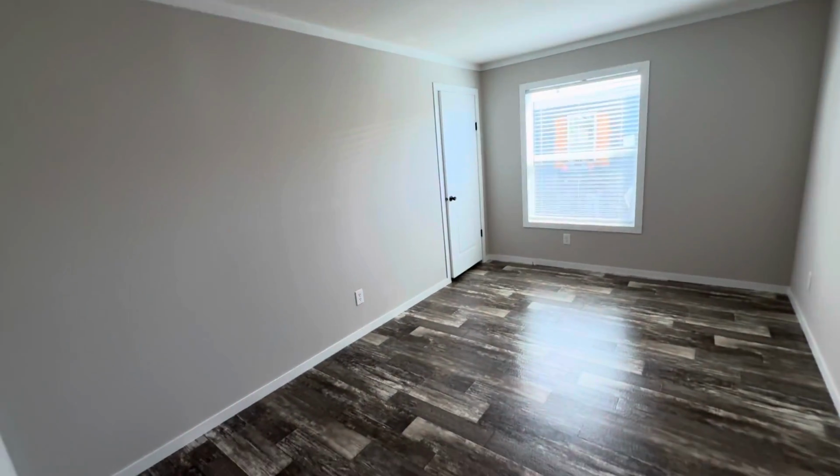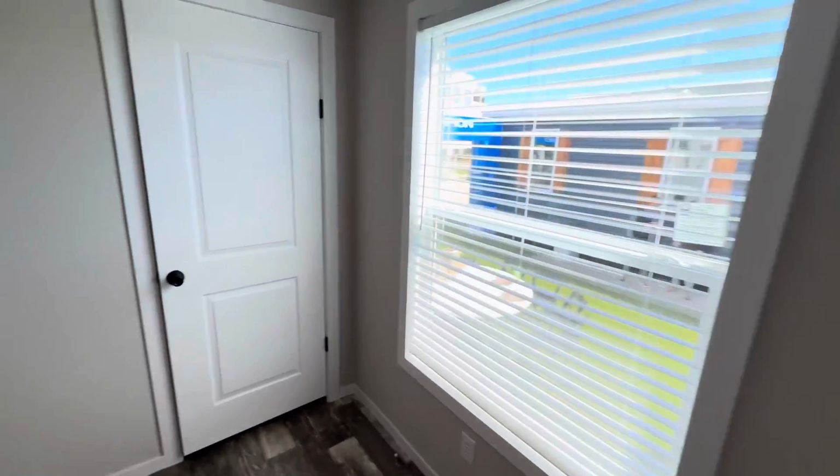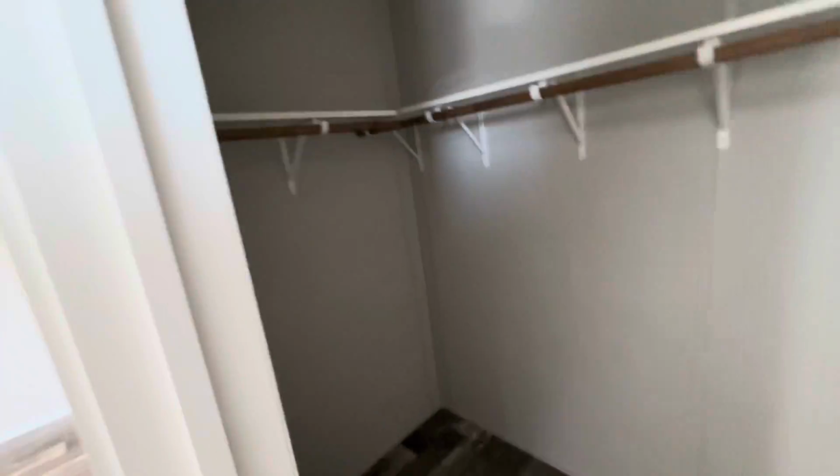Your spare bedrooms, very well appointed on this model. Sometimes you get these homes, especially around this price point, and they start forgetting about the spare bedrooms. They almost put all of their money and all their focus on the kitchen and the primary bedroom suite. I like the Creole model. This is one of the reasons why I wanted to feature it here on the channel, because I don't feel like they did that at all here.